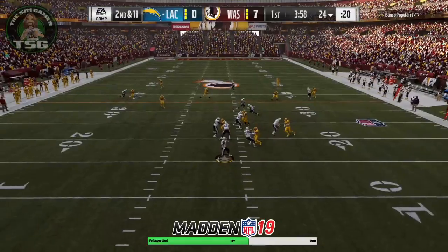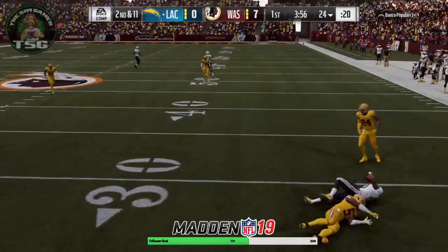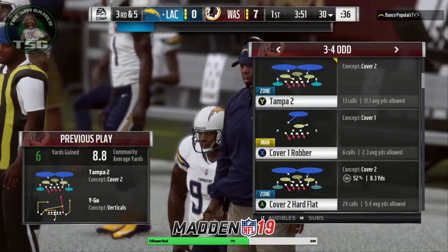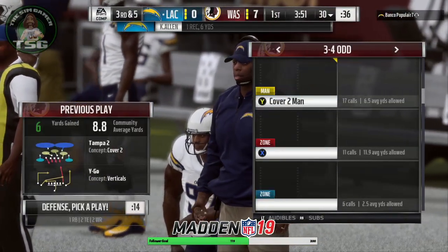Now a second down throw for Rivers. He's got a man. That's Allen. And he'll be brought down right at the 30 here. 6 yards on the pickup, and that'll lead to a third down.